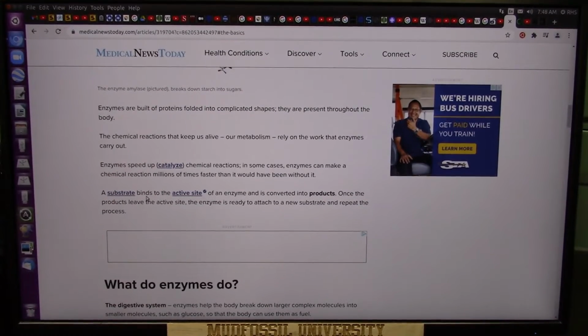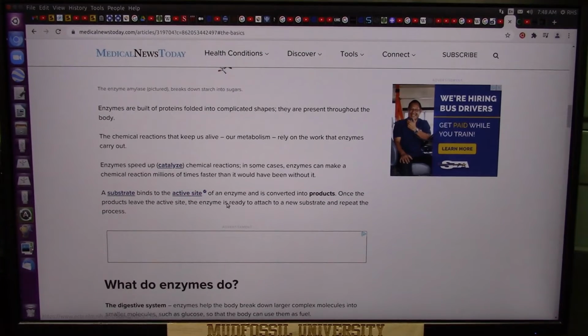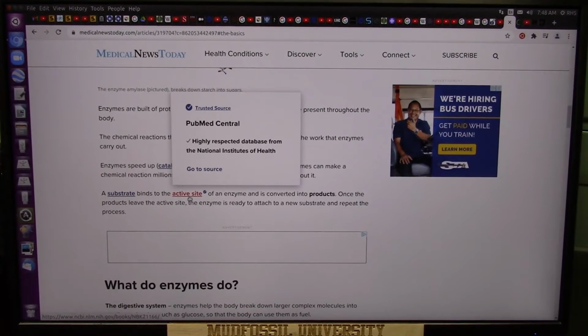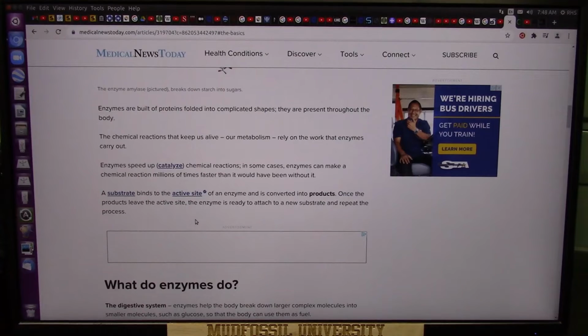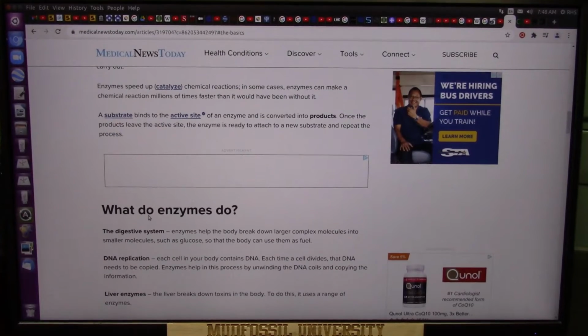A substrate binds to the active site. We're going to go through all this stuff. And it's converted into products. All right? So the active site is what? It's the place where you want to destroy something. And leave the active site. The enzyme is ready to attach to a new substrate and repeat the process. That's where it goes, killing a bunch of this stuff, killing a bunch of this stuff, killing a bunch. It does it over and over and over all day long.